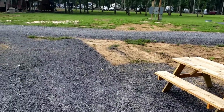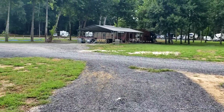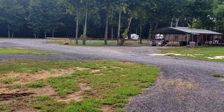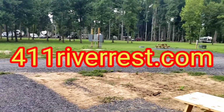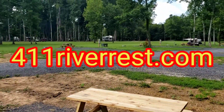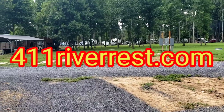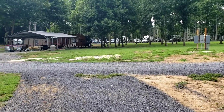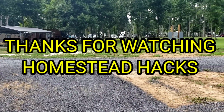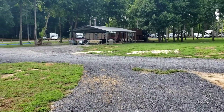411 River Rest Campground, just south of Chatsworth on 411 Highway. But that's about it. I took you on a tour all the way around the campground, different spots. If you need a place to come set up, this place here is, like I said, brand new, and it's gonna be a very popular place to come camping. It's the way it sits and by the river. It's just a very, very nice campground.